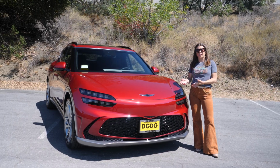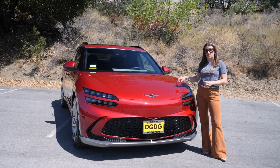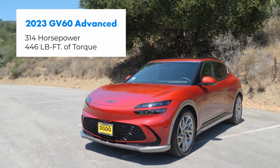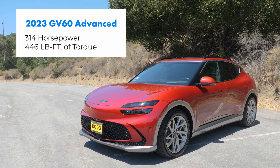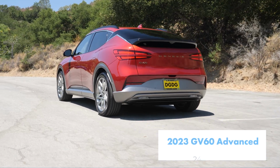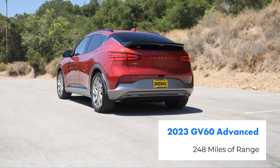You have a 74 kilowatt in the front and 160 kilowatt rear engine to power this vehicle. That's going to get you about 314 horsepower and 446 pound-feet of torque, and you'll get up to 248 miles of range. So let's go back and look at this charger.